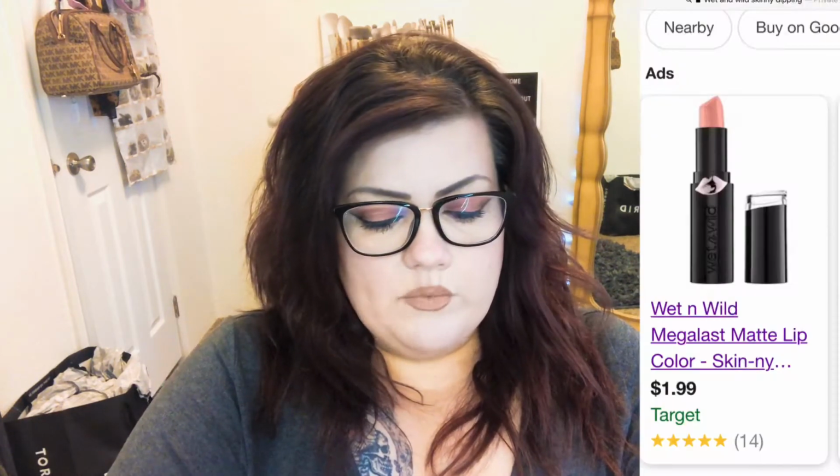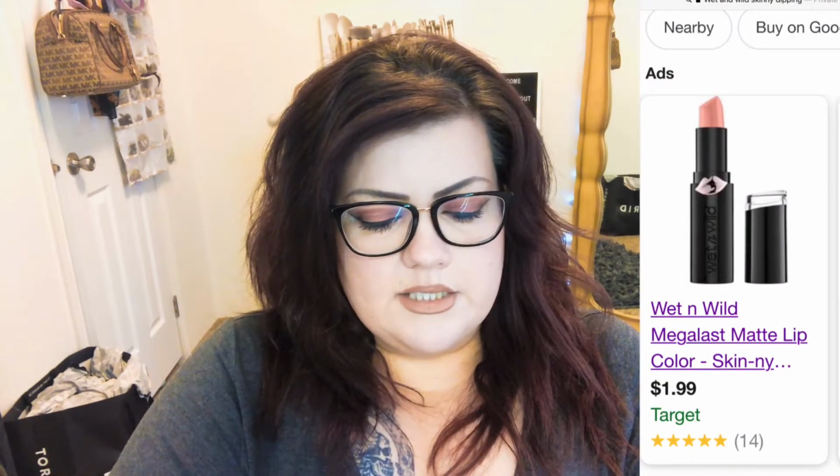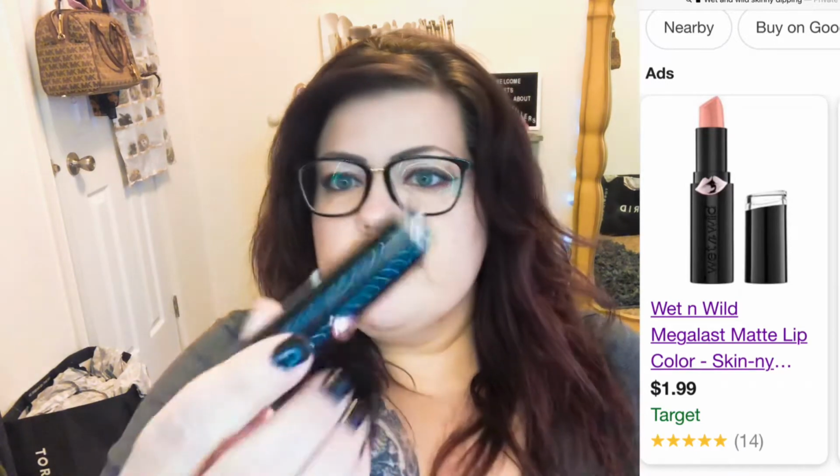And then I picked this up too. It's a Wet n Wild, and it's Skinny Dipping. I think they're very cheap. They're under $3. And it's just like a nude. I have it on today, but I also have something else on too, so you can't really see it, but I do really like that shade for me. Skinny Dipping. Real cheap. That's good. It's kind of like a matte consistency. So that's Wet n Wild.